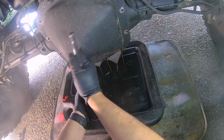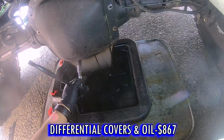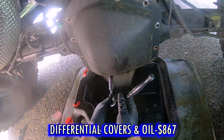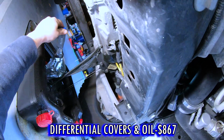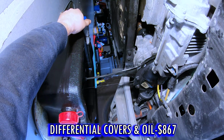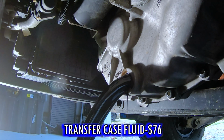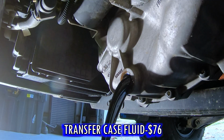The front and rear differentials should be serviced with new oil every 150,000 miles also, or after fording in case water got into the differential through the breather or through the axle tubes. I have been changing mine every 15,000 miles and also before and after cross-country trips. That is the same for the transfer case also, which should be done every 150,000 miles, but I've done it in the same intervals as the differentials.